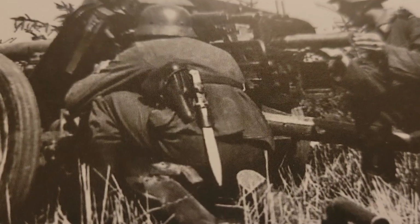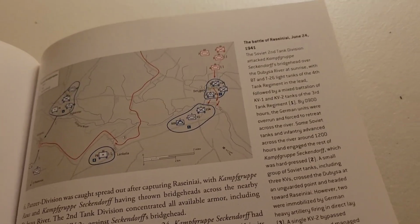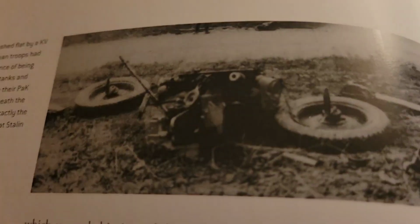Look at that. I don't know, for some reason, of all the things here, I'm looking at that bayonet or that dagger. Look at that thing. I want one of those from there.